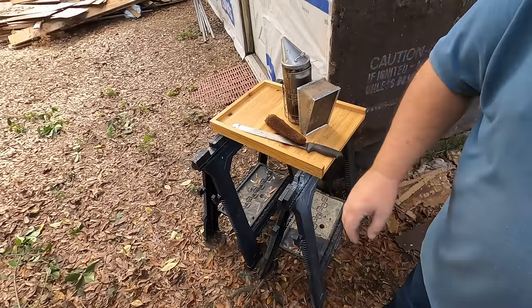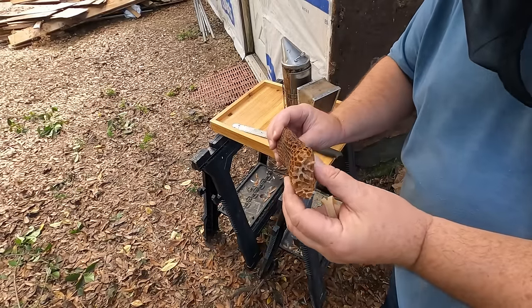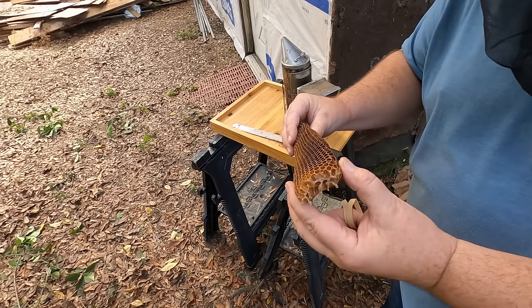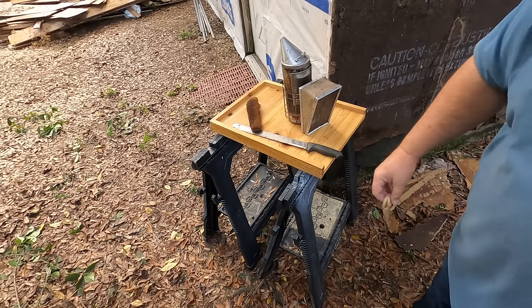First comb out, can't really use it. It's got a twist on it. You don't want to frame that up. It's not gonna straighten out. It's gonna naturally want to twist, and they're just gonna burr comb it all up, cross comb.